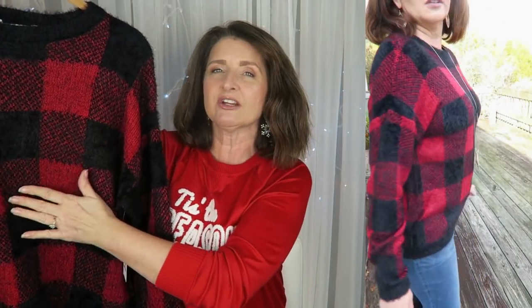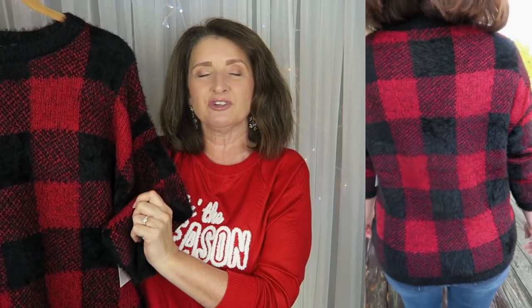I love this sweater so much. The red check reminds me very much of the Christmas season. It's soft and cozy. I love the fact that it's red and black instead of red and green because I'll be able to wear it all winter long. So I can wear this at Christmas and feel very festive, but then in February, long after the holidays are over, I can still get some use out of this.